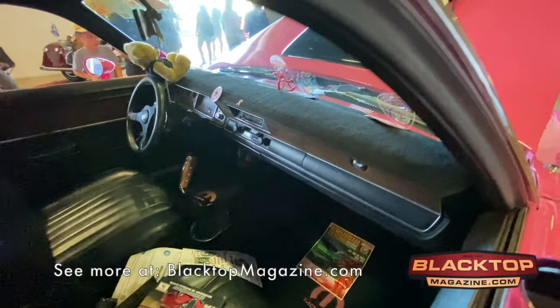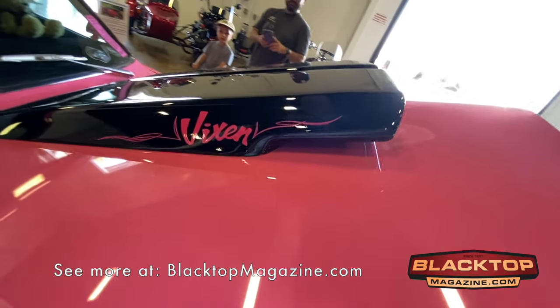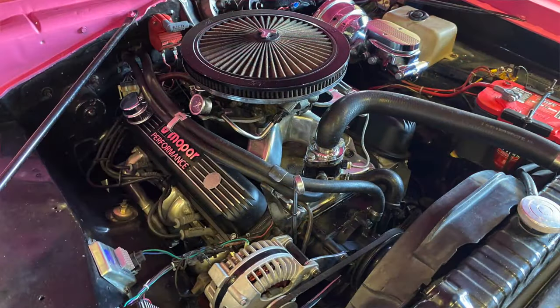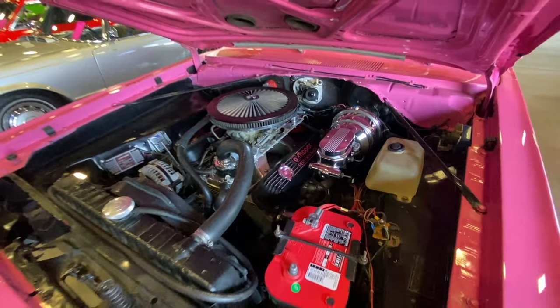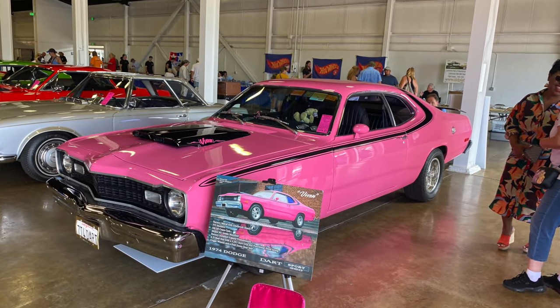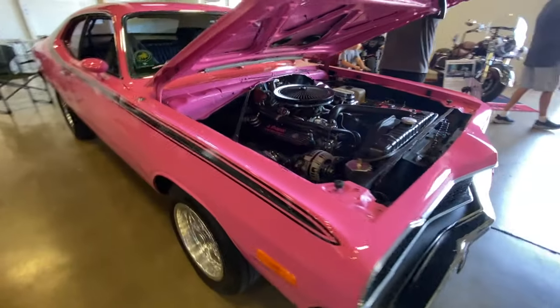Anyway, when we got it, it had a nice little 360 in it. It is a Sport, so it's got a factory hood scoop. It's got a fold down rear seat. And over the years, we have transferred the color. It was off the line as root beer brown, but we have changed it. It was orange when we got it, and we painted it pink. And it is quite the showstopper.